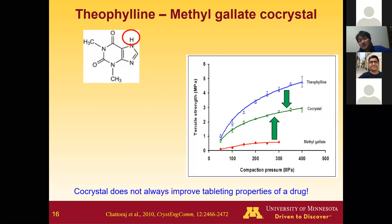So one idea is that co-crystallization can change the properties, but the changes are not always desirable. So if the theophylline, in this case your API, you make a co-crystal with methyl gallate to improve other properties, but then in this case you actually lose tabletability. That's a very important point to recognize: when you do crystal engineering, we need to consider many properties. You solve one problem, it cannot leave other problems. Basically, the solution cannot be worse than the problem itself.